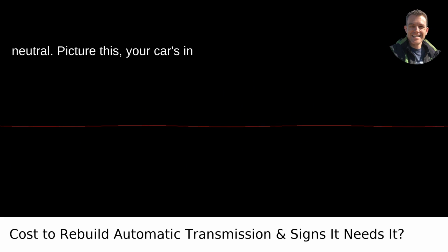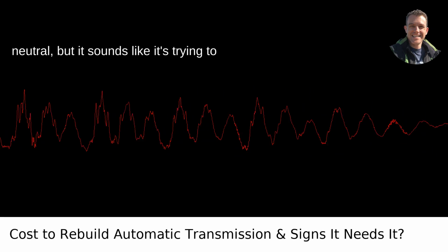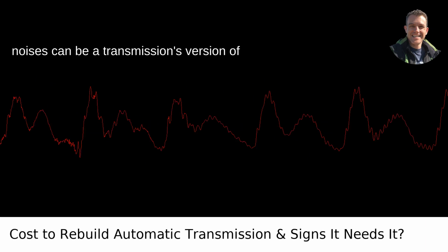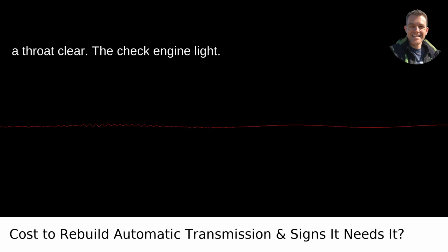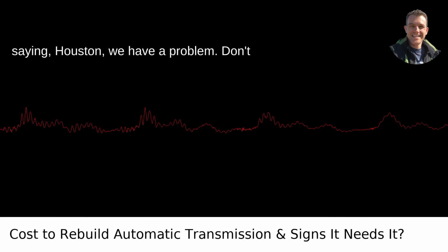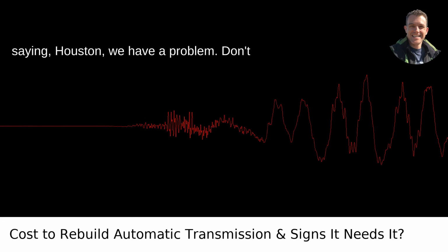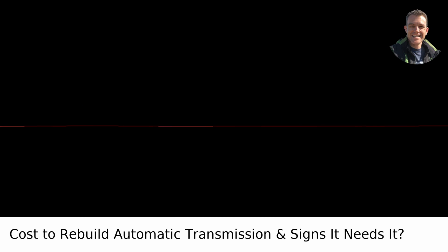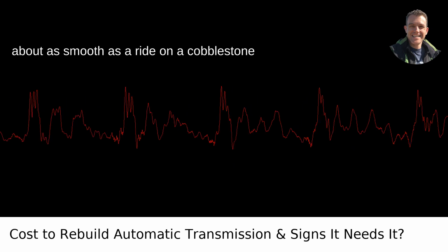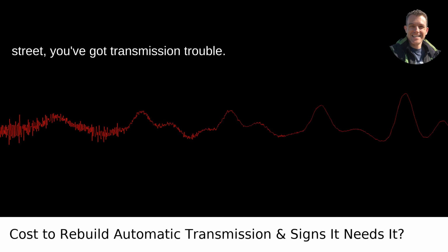Noises in neutral. Picture this. Your car's in neutral, but it sounds like it's trying to grind coffee or play maracas. Unusual noises can be a transmission's version of a throat clear. The check engine light. That little light is like the car's way of saying, Houston, we have a problem. Don't ignore it, hoping it's a false alarm. Rough shifts. If changing gears feels about as smooth as a ride on a cobblestone street, you've got transmission trouble.